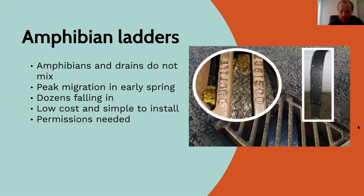And it will help the newts in the early spring period, in particular when they're moving to their breeding ponds, of which there are lots on the estate. Surveys in the past have revealed that dozens are falling in, and sometimes that involves manually collecting them and moving them to safety. But we're looking for a longer term solution that isn't so intensive.